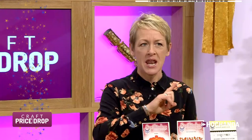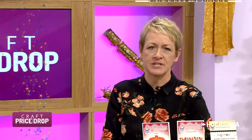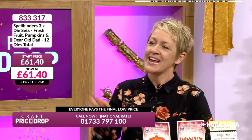Right, this is how it works. On the screen right now, you'll see some details. You'll have the item number at the top, you'll have the description of the item just there, and you'll have the start price right there. It's a genuine start price, and underneath just there is the now at price. Keep an eye on that. That's when the price starts falling, and that's what you need to keep your eye on.